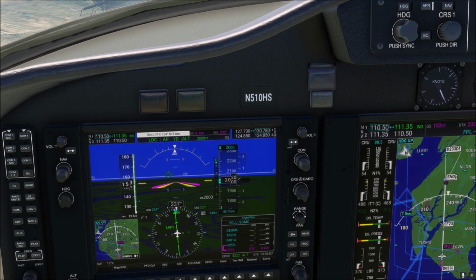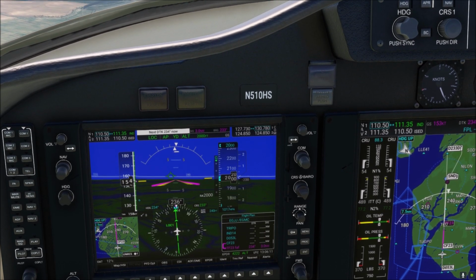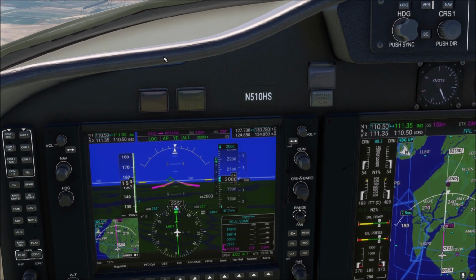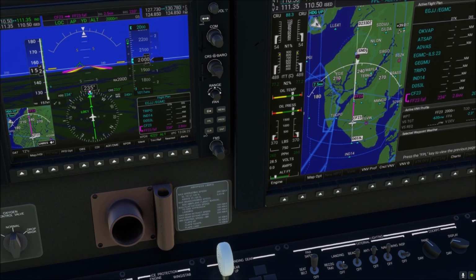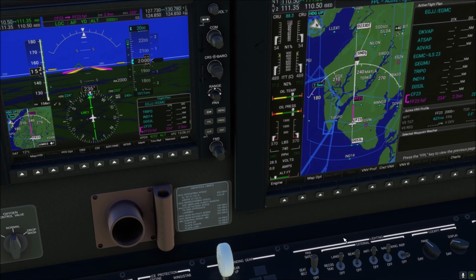Southend Tower, Gulf Air Bravo Sierra, ILS runway 23. Gulf Air Bravo Sierra, Southend Tower, wind 310 at 5, runway 23 cleared to land. Runway 23 cleared to land, Gulf Air Bravo Sierra. So cleared to land, that means we can get our landing lights on.